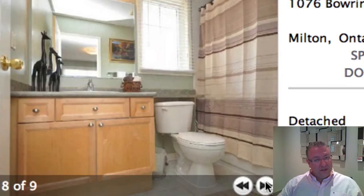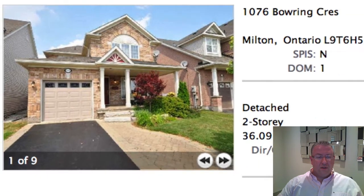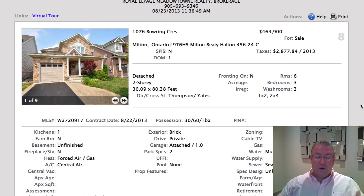So a lot of furniture in the master bedroom. It might actually make it appear smaller than it is. The same models are for sale over on Bennett around the corner. This is a better location. Nice quiet crescent. And it's a little bit more expensive.